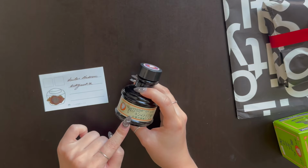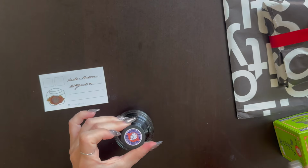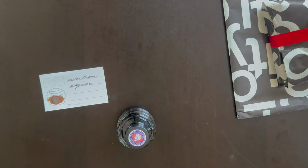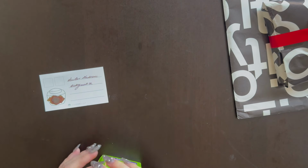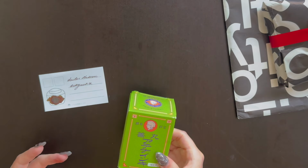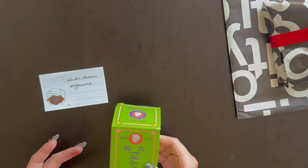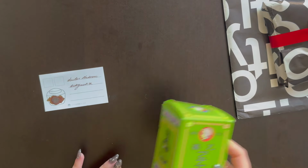So when I saw this, I knew I had to get it. And it actually is a very nice writing ink as well. One of the pens that I got in Japan, this is basically the primary ink I use with it just because it goes so well together. And for me, this is a wetter writing ink. I'm not too sure, but I do actually really love this ink.